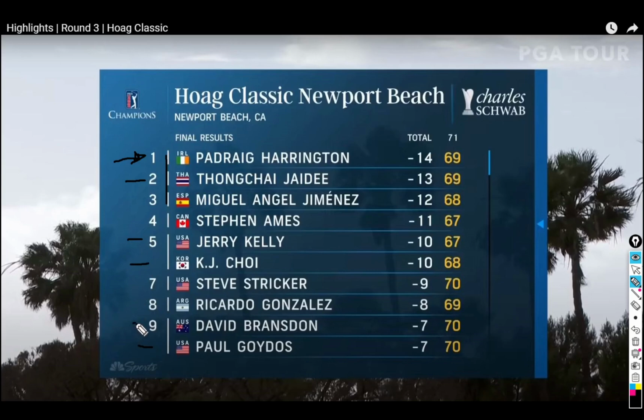And this guy right here, David Bransdon, you want to watch out for him because he got into this tournament, I think, through the qualifier, the season qualifier. That's how he got his card for this year. He was one of the best players in the, he got to go through a qualifier. And he's obviously from Australia. You can see from Australia there. Keep an eye on this guy because I think he's going to win a tournament this year.